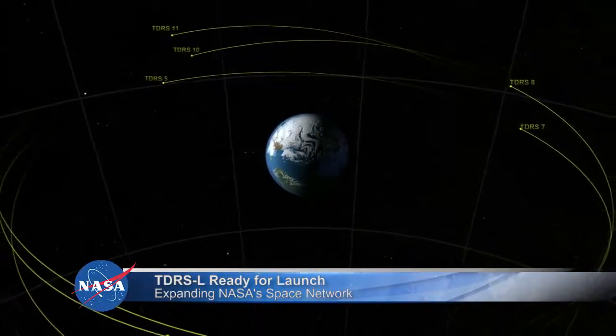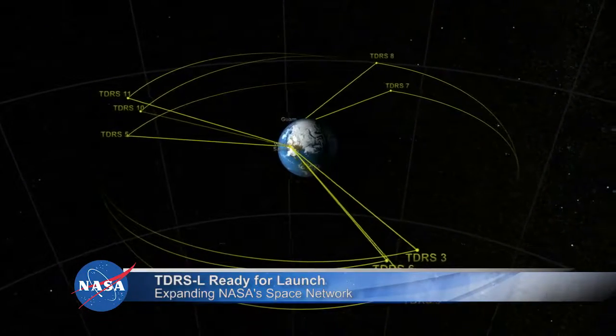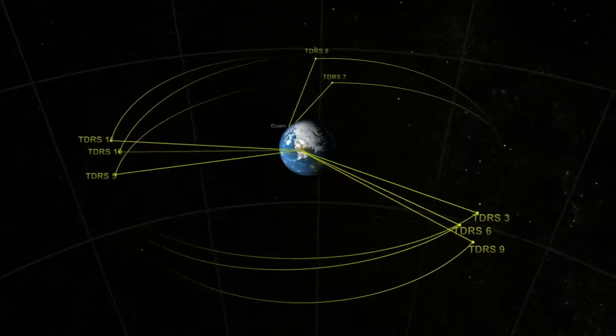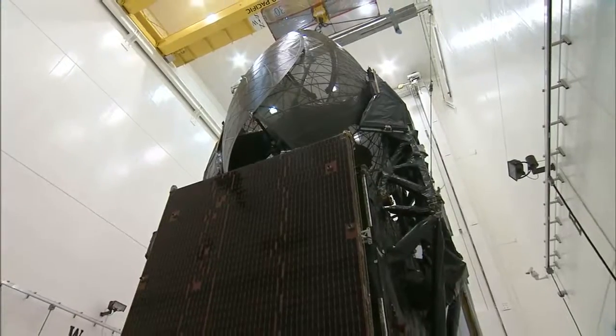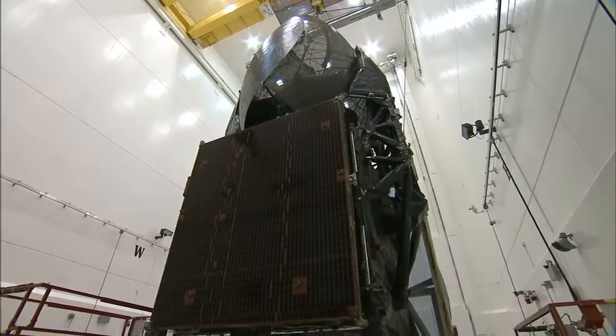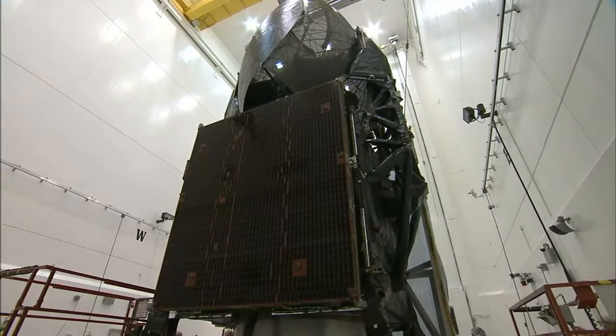NASA is preparing to expand the already legendary capabilities of its critical Earth-to-space communications network, the Tracking and Data Relay Satellite System. The TDRS-L satellite is at Cape Canaveral Air Force Station in Florida, undergoing final preparations for its upcoming ride to space aboard a United Launch Alliance Atlas V rocket.